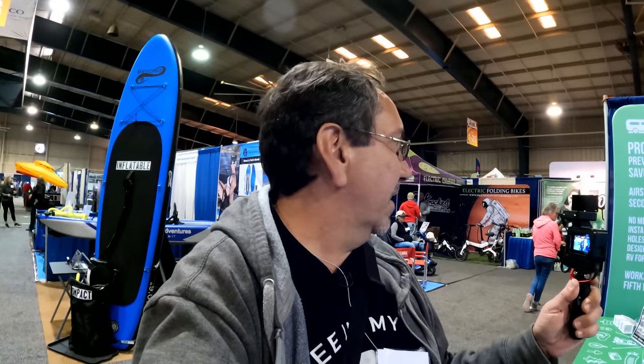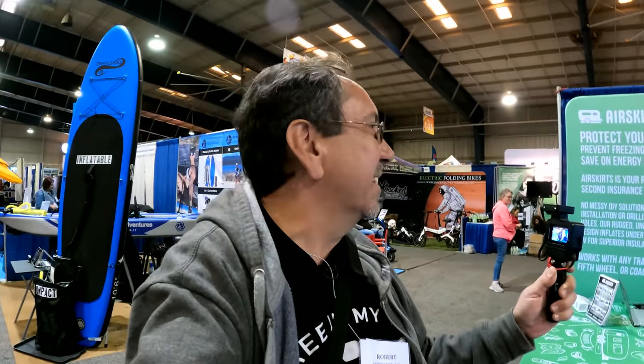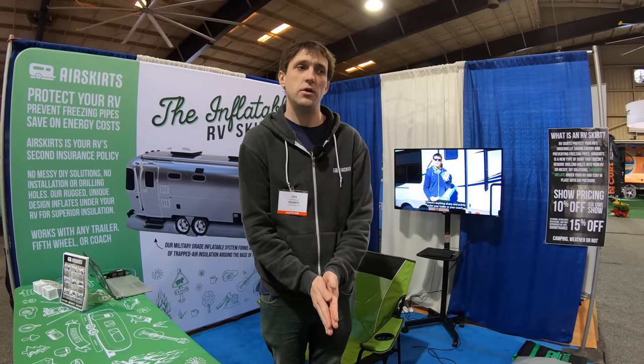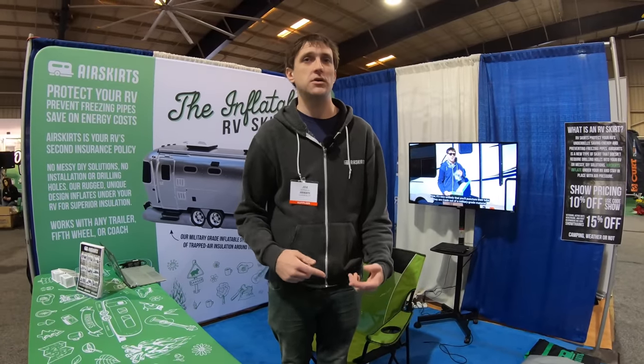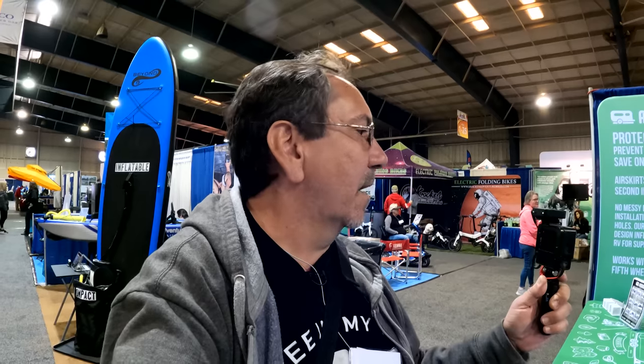And it doesn't take much space, right? Because you can deflate it. Deflated, it packs up. And another cool feature is that when you get a new RV, you can use the same kit that you already have. Unlike a traditional skirt that you would have to throw away or sell with your RV, you can take these with you.